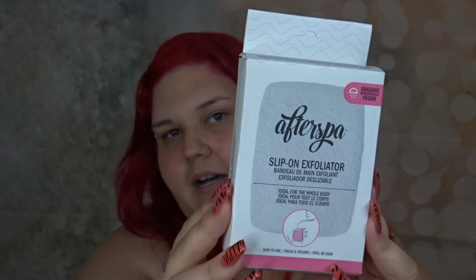Alright, it's now the very last thing in my premium box. This is the After Spa Slip-On Exfoliator. It says that it is $18. And it says it is a self-exfoliant that cleanses the body, removing dead skin cells. So this is what the box looks like. It says that it is organic and vegan. And it is ideal for the whole body.